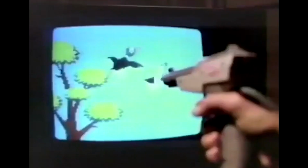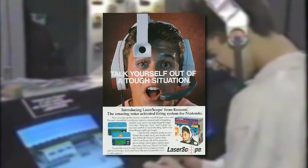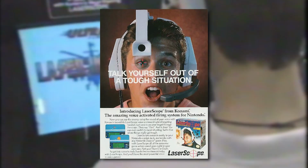Released in 1991, this headset was a different take on the same functionality as the NES Zapper, except you'd be in full control without the use of your hands. Using a sight over your eyes, the player would aim at their designated target on screen and yell "Fire!" into the microphone in hopes that it would work. Of course, it wouldn't be in this video if it actually worked.